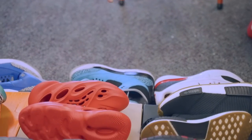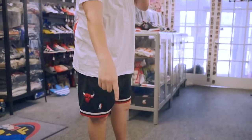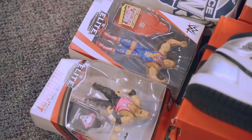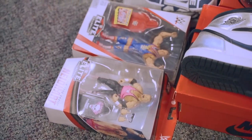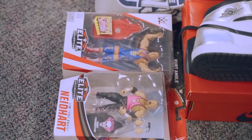We got a foam runner, got a What the KD. Speaking of KD, what the heck are you doing? As a Nets fan, it's just sad. We got two wrestling figures there, which are both very good sales. I think the Kurt Angle went for like 85, and the Anvil went for something around there as well. Damn, that's a nice one.